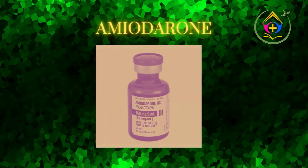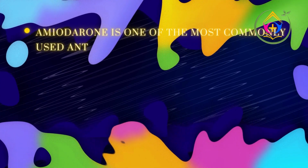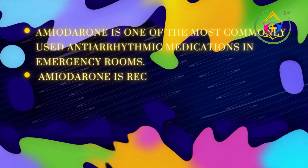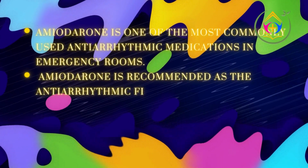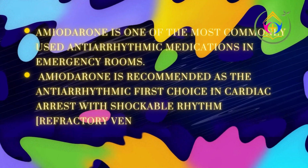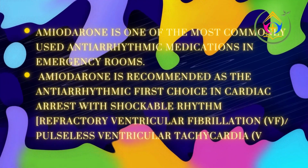Amiodarone. Amiodarone is one of the most commonly used antiarrhythmic medications in emergency rooms. Amiodarone is recommended as the antiarrhythmic first choice in cardiac arrest with shockable rhythm, refractory ventricular fibrillation, VF, or pulseless ventricular tachycardia, VT.